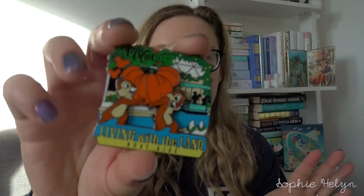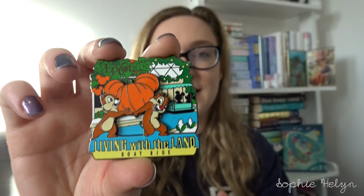So for me and my mum especially, it always makes us think of my nan, because she was an avid gardener. She loved the ride. She would have loved the behind the scenes tour. And so for me, this is just the perfect, cheeky little pin. She had the best sense of humour. She loved Disney, and so I would say this is probably my favourite, most sentimental pin that I got this year. So those are my top 10-ish pins that I got this year.